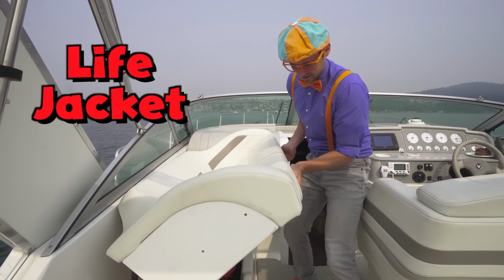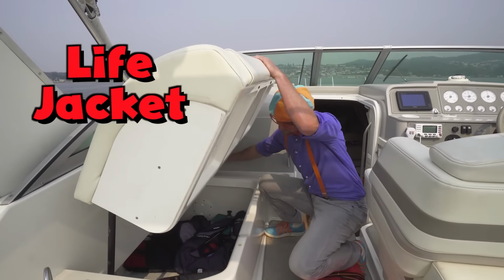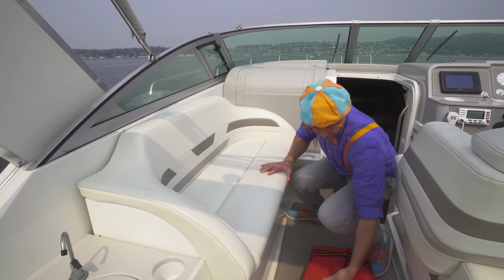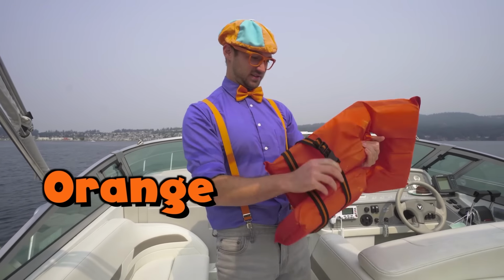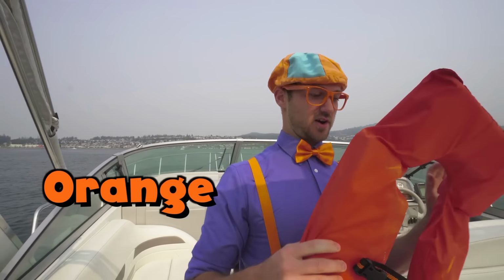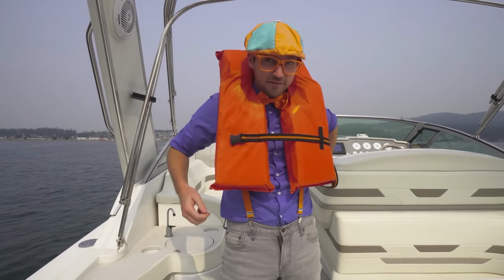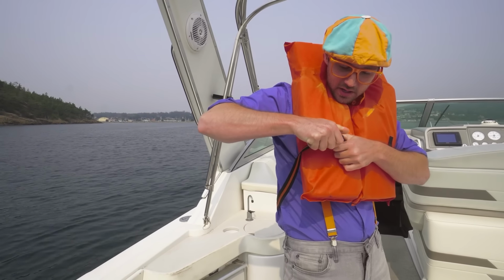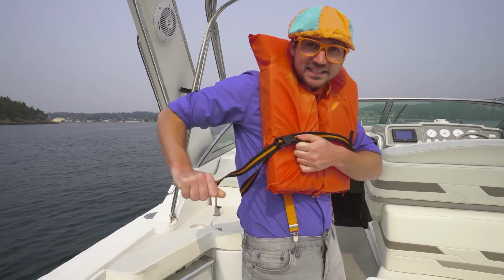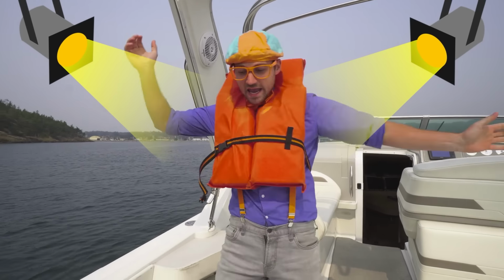Hey, when you're in a boat, and if you are 12 years or younger, then you need a life jacket. So, let's open up this compartment and take out a life jacket. And this life jacket is the color orange. Okay, let me put it on. Life jackets are really good to keep you safe. They keep you afloat if you go in the water. Let me turn this around, go to the back. Perfect, make it nice and snug. How do I look? Whoa, yeah.